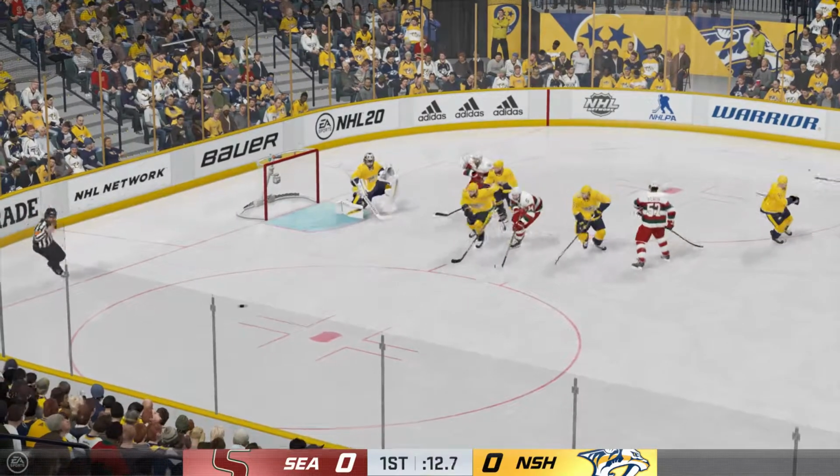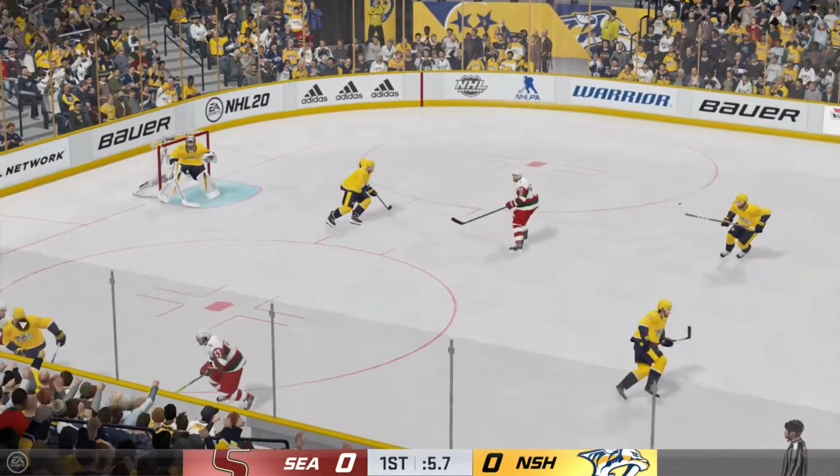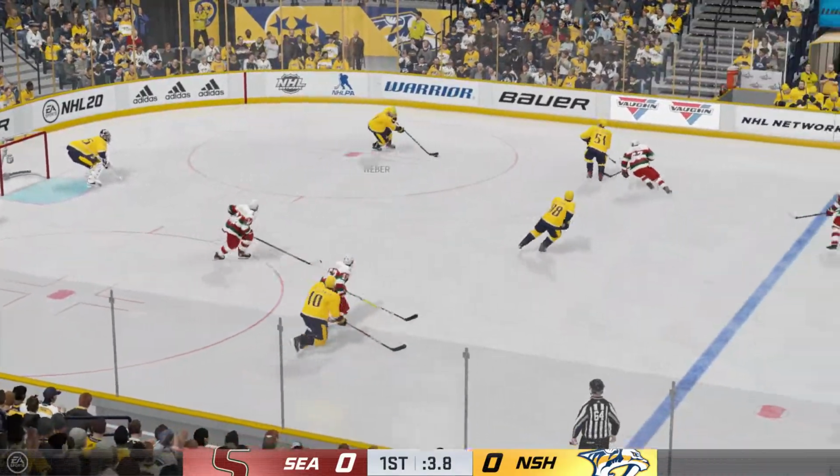Soderberg's won the draw. Stopped by the goaltender. And that pass is intercepted. Slides the puck across to Weber.